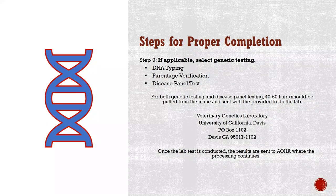Genetic testing points to know. Genetic testing only needs to be performed once in a horse's lifetime. A horse cannot be parentage verified if his sire and dam are not both DNA typed. AQHA automatically parentage verifies horses that are eligible and reprints the certificate of registration once parentage verification is complete.